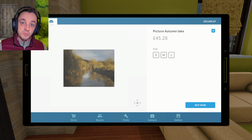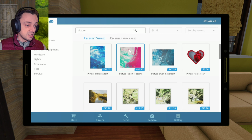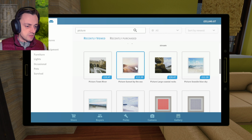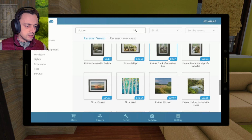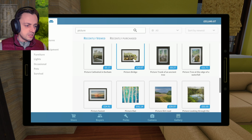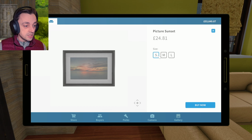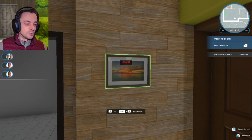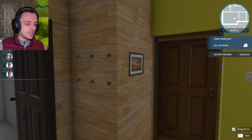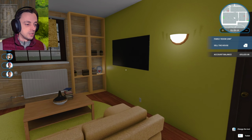I'm going to find a smaller picture. Picture. Yes. No, I want a small picture. Why would anybody have that? Just a red square. It's just weird. Alright, this is some picture of a bridge. Sunset, that's nice. In small. When I say small, small. Brilliant. It's exactly the size I wanted. Excellent. So there's a picture of a sunset over there. I don't know why. There just is.